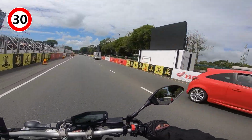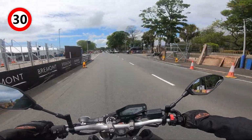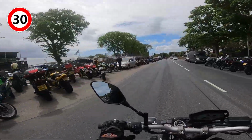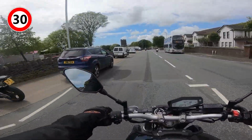So you'll notice a few changes. The scoreboard has gone and we have been replaced with two big silly TVs, which the scouts are meant to be involved with, but I don't know how that's going to happen. And I'm sure you can see Monster Energy, many bikes, which is awesome. It's definitely TT on the Isle of Man.